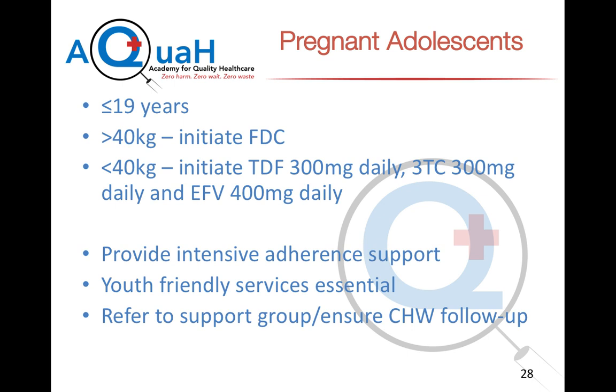We do have adolescent pregnancies and teenage pregnancies. If you have an adolescent with a weight more than 40 kilograms, they can be initiated on adult doses of TDF, emtricitabine, and efavirenz in a combined tablet. However, if the adolescent weight is less than 40 kgs, they can be initiated on TDF as a full dose, lamivudine as a full dose. However, the efavirenz dose needs to be reduced from 600 milligrams daily to 400 milligrams daily. We do not have a combination that contains efavirenz 400 milligrams daily, so we would give Truvada plus efavirenz capsules. These are the 200 milligram capsules, 2 of those at night.